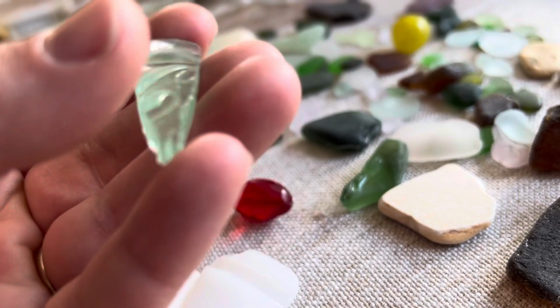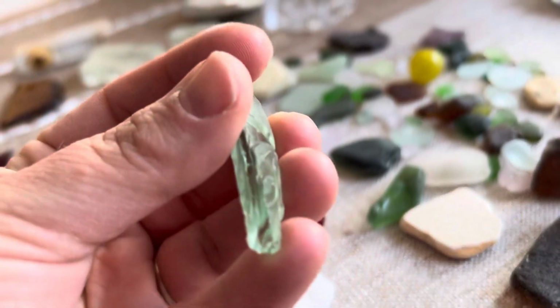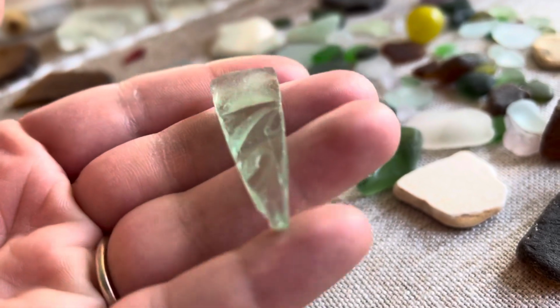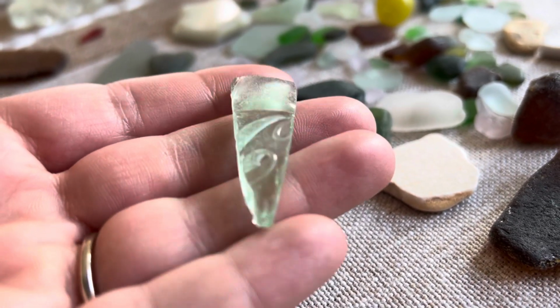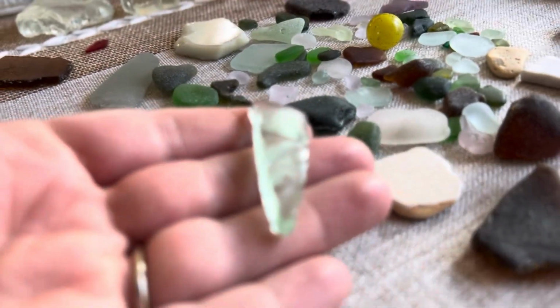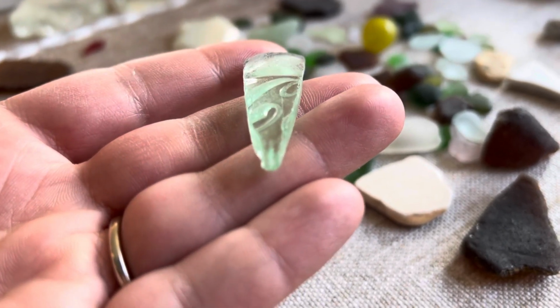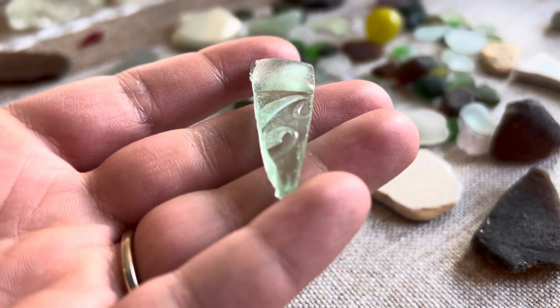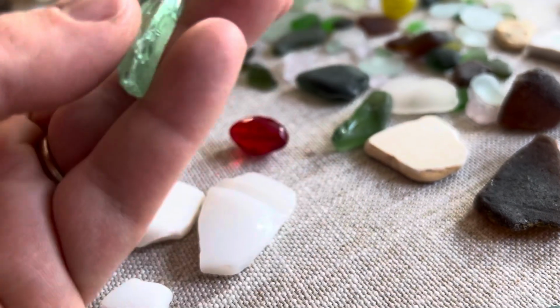I actually think this may have been a big well worn piece and then recently kind of broke off, but it's pretty recognizable as a Coca-Cola bottle shard. So these Coke bottles have been in production for well over 100 years. I don't know how old this one would have been, but it's definitely not new. You can see the C there perfectly.